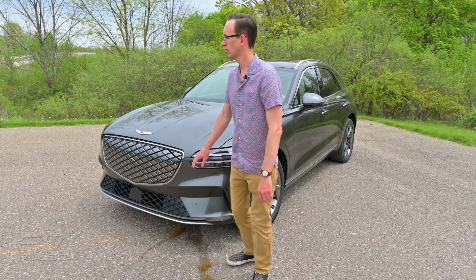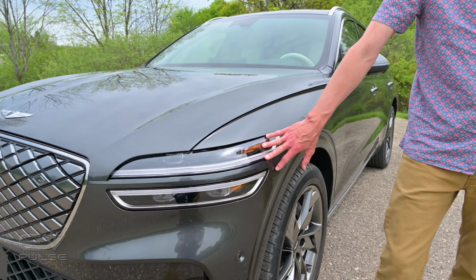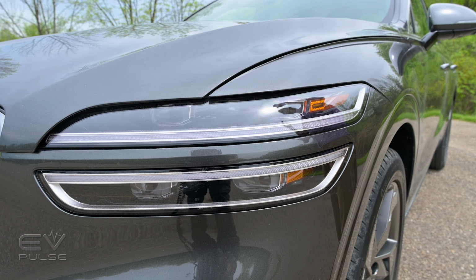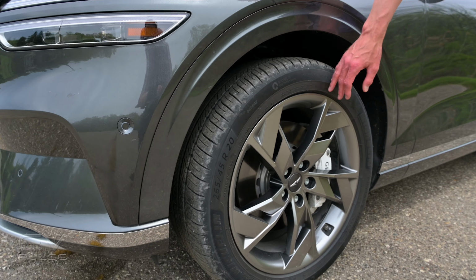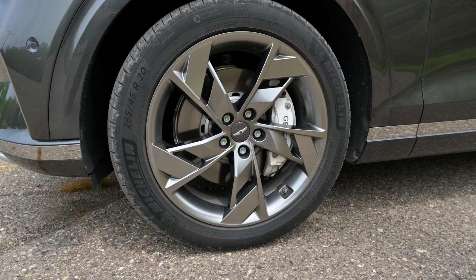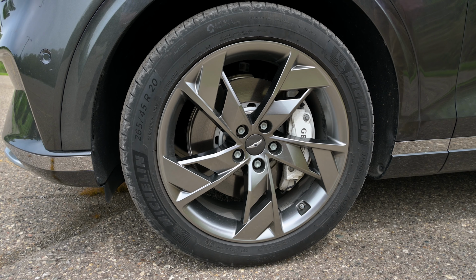Anyway, flanking the grille, we have standard LED headlamps that incorporate the Genesis brand's signature two-line motif. They look pretty sharp. Moving along the side, standard 20-inch wheels, neither too big nor too small. I think they are just about right.